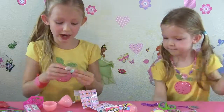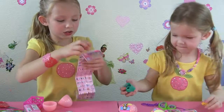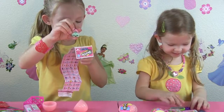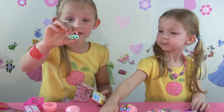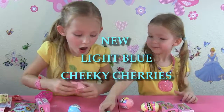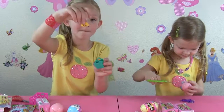And, okay, so I know this is from Fruit and Veg. Cheeky Cherries. Okay, so I see the red one and the yellow and red ones. But I don't see this color. This is so, so exciting and mysterious. Oh my goodness. Oh yeah, and then there's a Shopkins bag with Humpty Dumpling that she got.